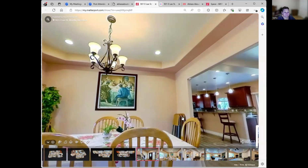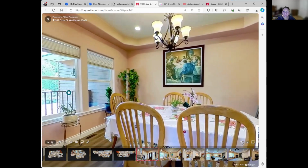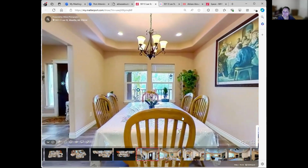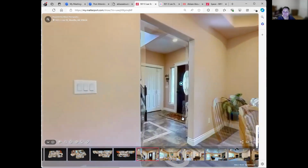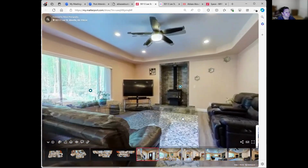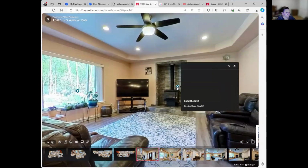Now, right here off of the entryway, you're gonna see the formal dining room. This formal dining room, as you can tell, has a decent size floor space between the furniture there and the plants and stuff like that, and the view of the front. And it kind of all circles around, so you can chase after each other, chase after your fur babies, chase after your kids.